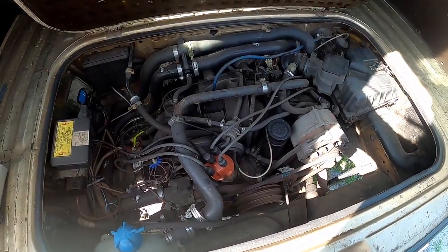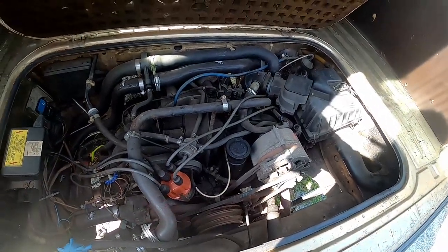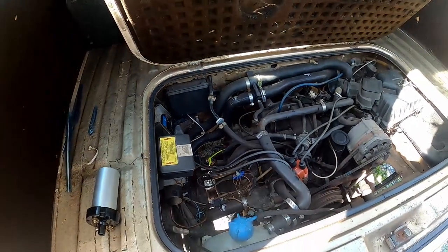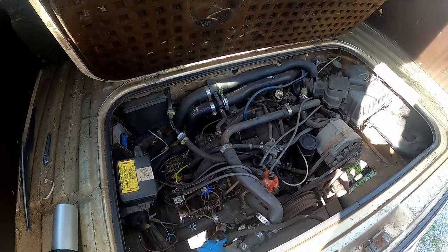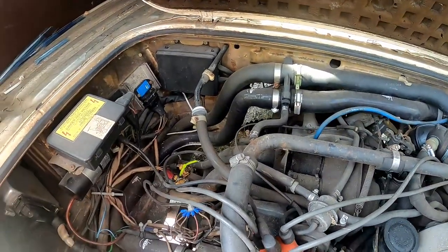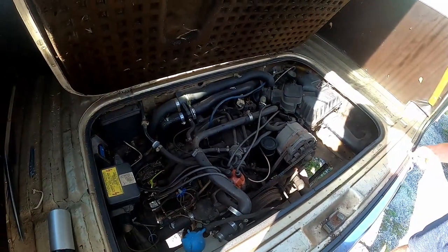It looks like it's had a full tune-up kit put on it with new plug wires, new distributor tap, new coil. It has had the water-cooled system redone in the last year. But so we think the problem's with the ignition module, and the fuel pump might be out. It's not getting any fuel.